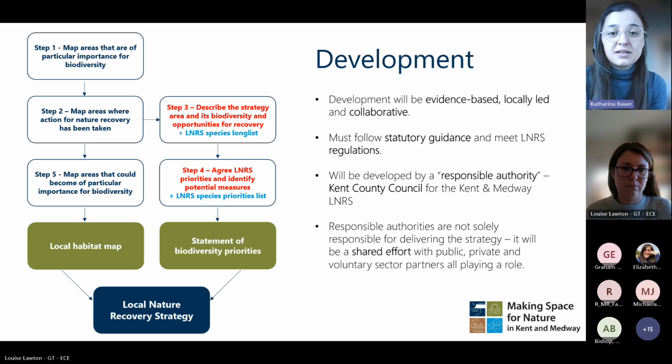KCC are the responsible authority for developing this, and we've got statutory guidance setting out how that needs to happen, but this is meant to be evidence-based. That's why we're asking for data from local organizations or any input that you can give, and it's meant to be collaborative. Obviously there's a huge resource requirement for everyone, but we're quite hopeful that it will ultimately be useful for everyone. It should really bring together all of these different organizations that in some way influence spatial action in Kent. And Kent County Council isn't solely responsible for delivering it.